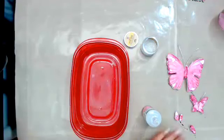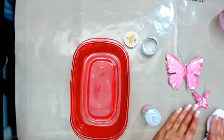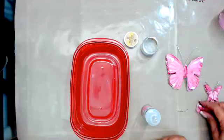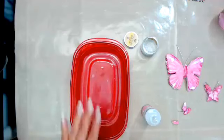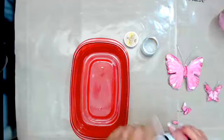So, got that. And what I did was I went ahead on the big one, the little one we can add to if we want, and added some of the micro beads to it before I put it on, and that way it'll start drying as well.